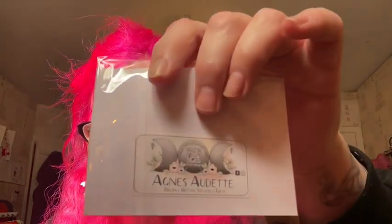Then we've got a lovely sticker. They always provide a really lovely sticker from this company. I think it's the same company every month, with Agnes Udet. Really lovely stickers. And then we have this, which is a little snow quartz crystal chips. Let's get these out. I think I have some of these already, but I thought they were clear quartz and, I forgot what it's called now, and the rose quartz kind of type of thing.